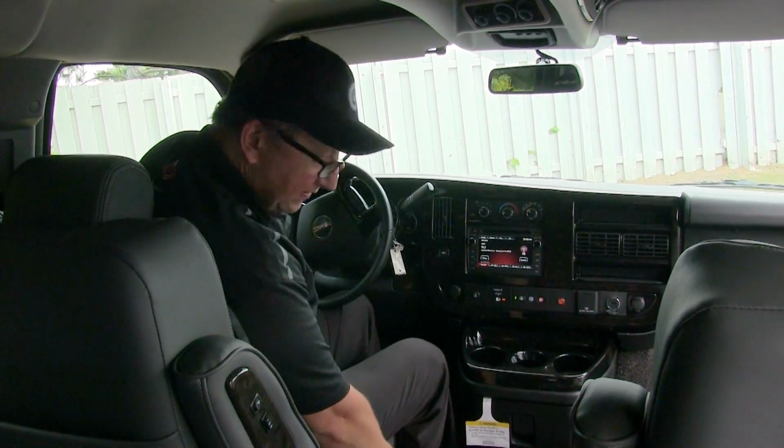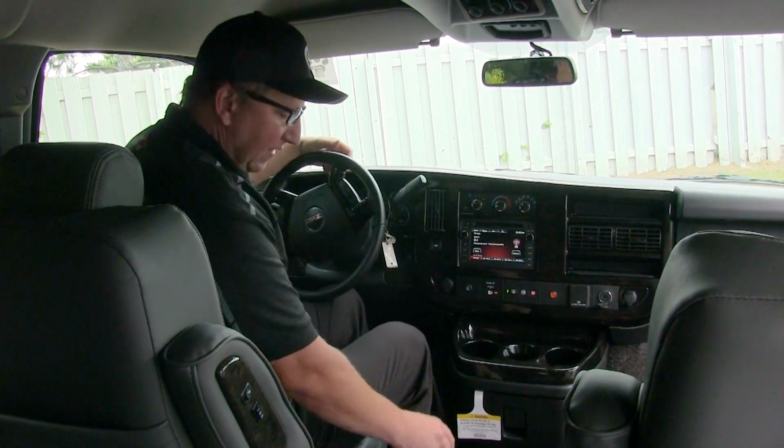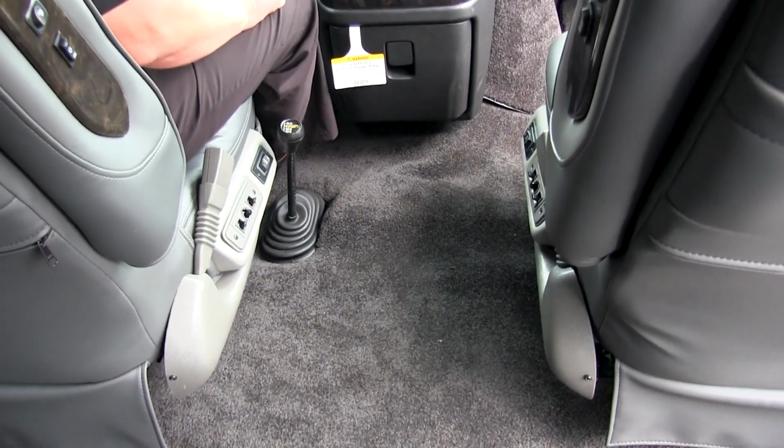Well, this is on the spot right here. If I shift this into four-wheel drive, it's locked into four-wheel drive. I don't have to move it back and forth. So that's why we're still using that. It's old school, but it works. Why change it? So we have our OnStar through here.